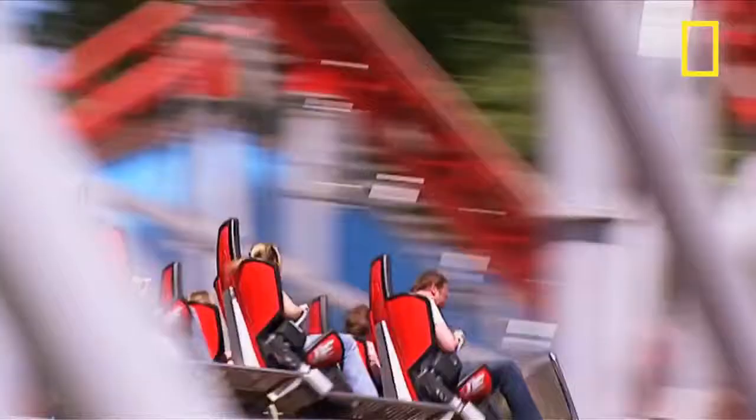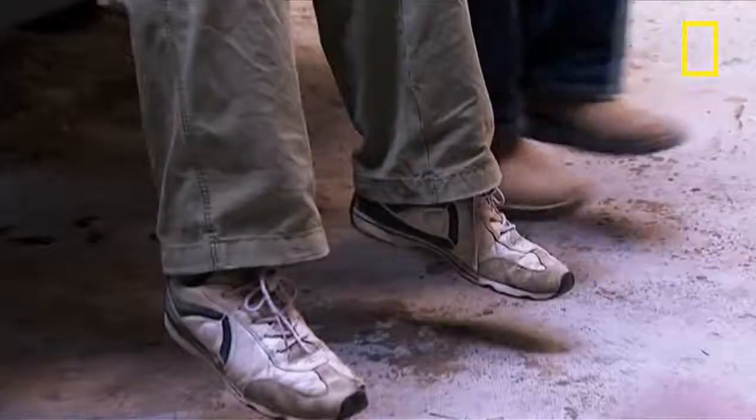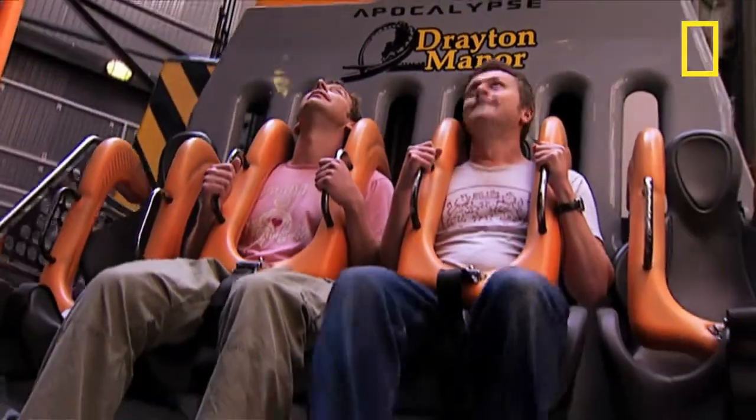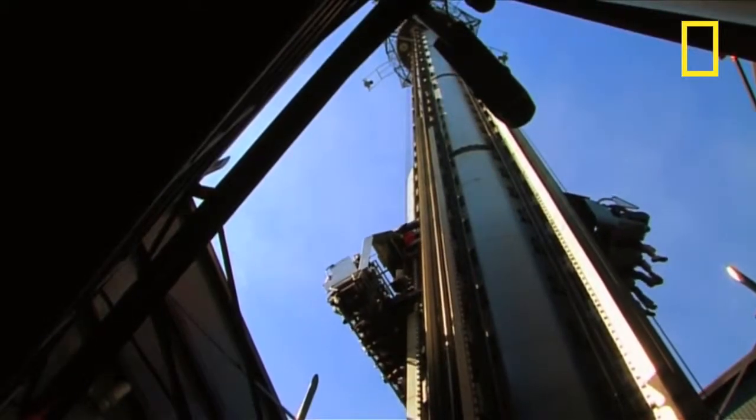And perhaps one of the most surprising applications of electromagnetic induction can be found on the powerful brakes used on some fairground rides. The brake system of this awesome theme park ride is totally reliant on magnets. Come on, Rich, let's get it over with. All right, then. This ride is brilliant in its simplicity. The two-ton cars are winched to the top of the 60-metre tower by powerful electric motors.